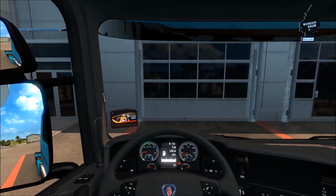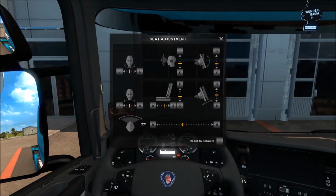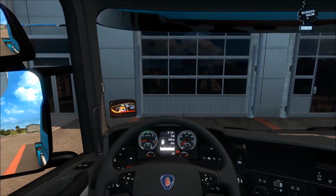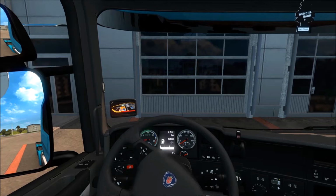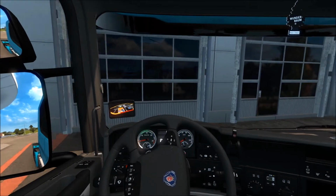It's pretty self-explanatory. If I just adjust my seat a little bit and then put the wheel down, there we go. That's a lot better. So we do have a trailer already plugged in to the sat-nav, so if we go and get that.